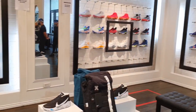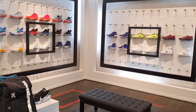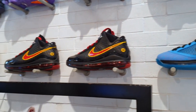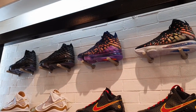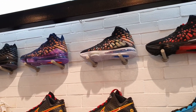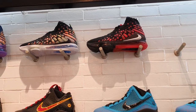Now back to the Titan store. I went there because I want to take advantage of the sale they have for the Titan app members and wanted to cop a pair of LeBrons. I'm not sure yet what I would pick. Stick around to the end, for I will unbox the LeBron 7s or LeBron 17s, whichever the case may be. Let me show you guys the pairs that are sitting in the store.